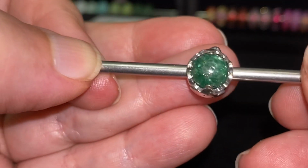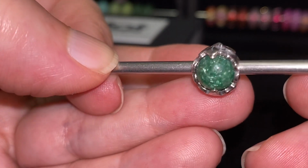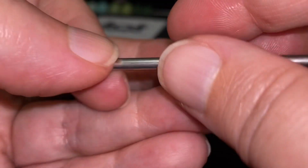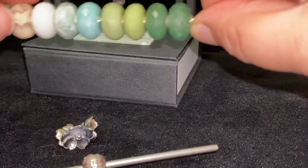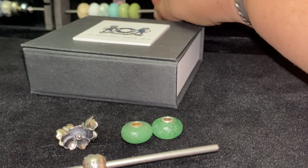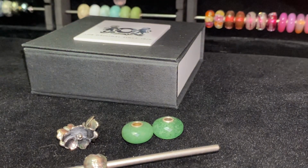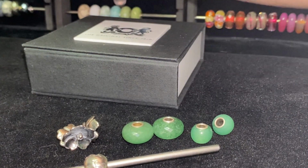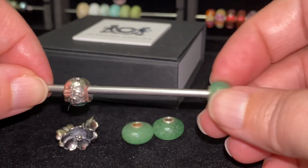But the beauty of this particular bead is that beautiful aventurine. Look how sparkly it is. Aali really helped me choose a beautiful one. And I do have, let me just grab these two. And then I'm also over here gonna grab these. I do have a few things already in the aventurine range.